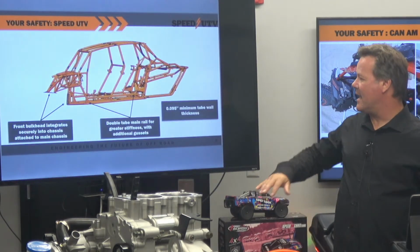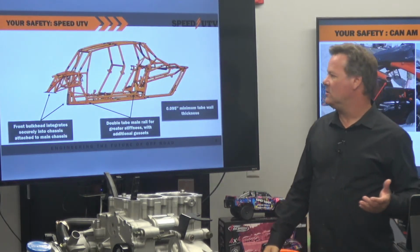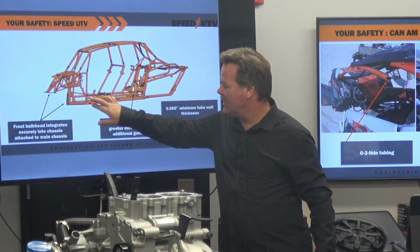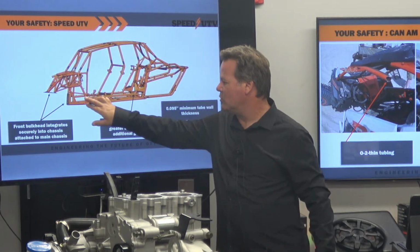I want to take that and then go right into our Speed UTV 4-seater. Because we felt we needed a frame rail, we've got dual tubes right here.